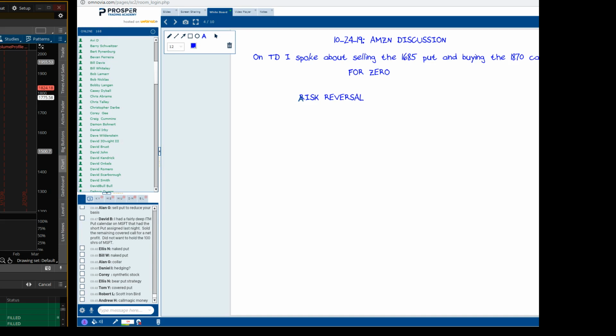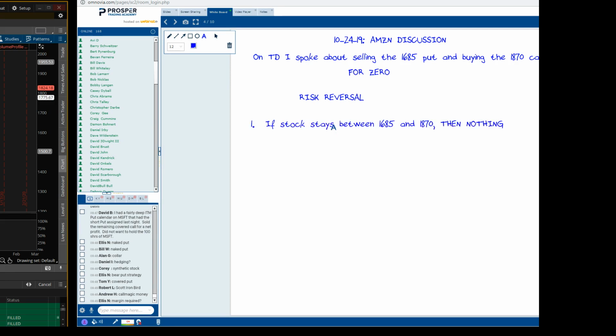Okay, and in this instance, I'm able to do this for zero. I'm not collecting money. It doesn't cost me anything to do this. It's a net zero transaction. So when you think about it, what are the ramifications of this position? Well, one, if stock stays between 1685 and 1870, then nothing happened.